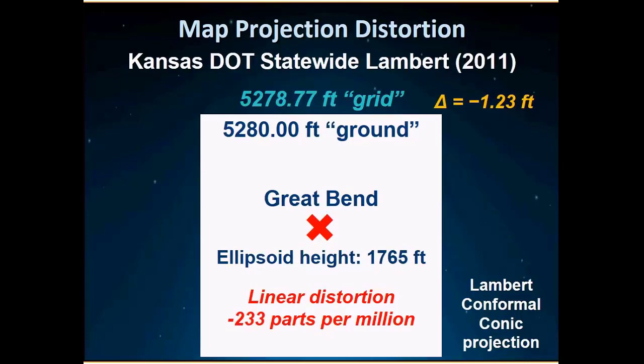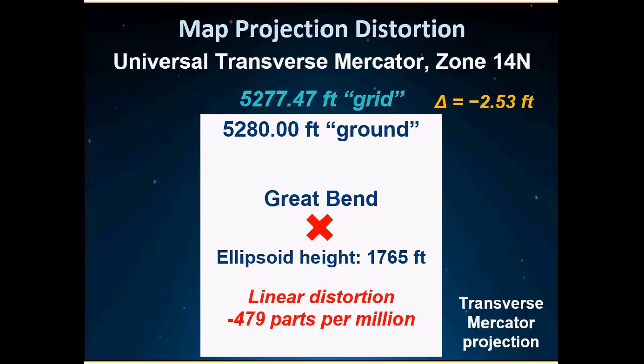And then here's the new statewide Lambert. I put 2011 on it because that seems to be associated with its name. Now, it's a little more distortion. It's short by 1.23 feet, so that's 233 parts per million, again, short. And then UTM's even more so, short by 2.5 feet or 480 parts per million.